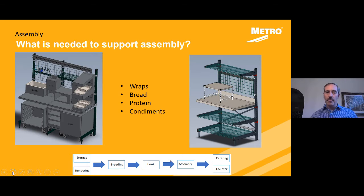What I'm trying to show with these two pictures here is we can make them large or small. They don't have to be that large, but we can really compact the space very well to make sure that the employee can stay in a 36 to 48 inch radius and do everything that they need when they're going through their peak periods.